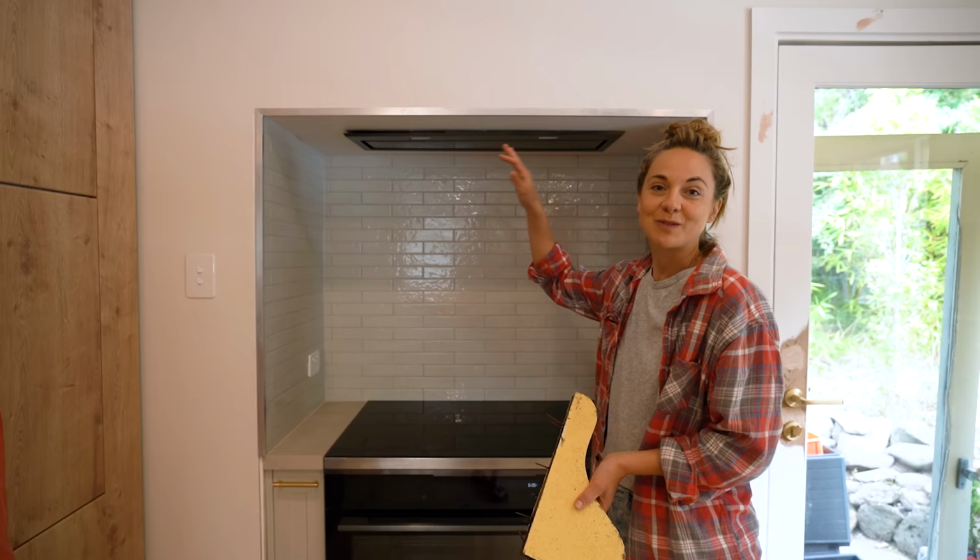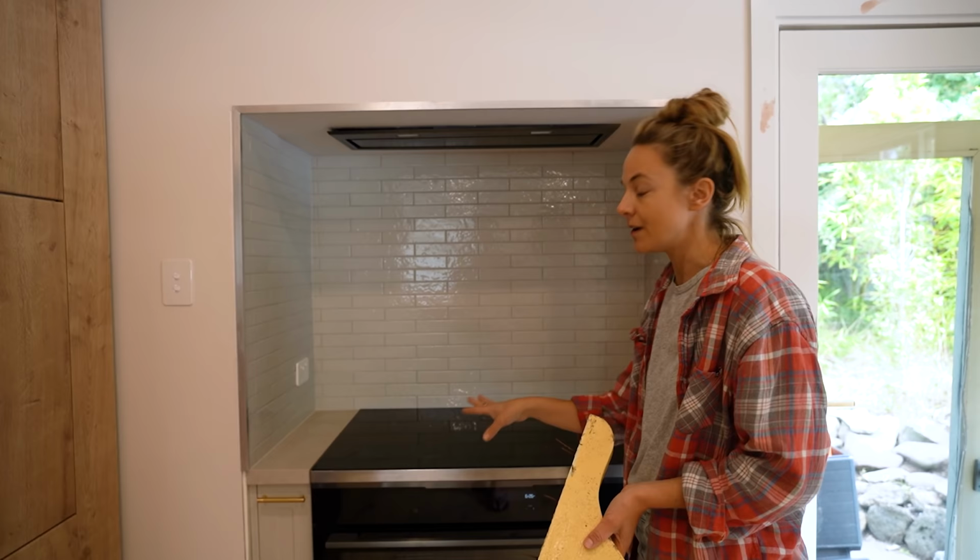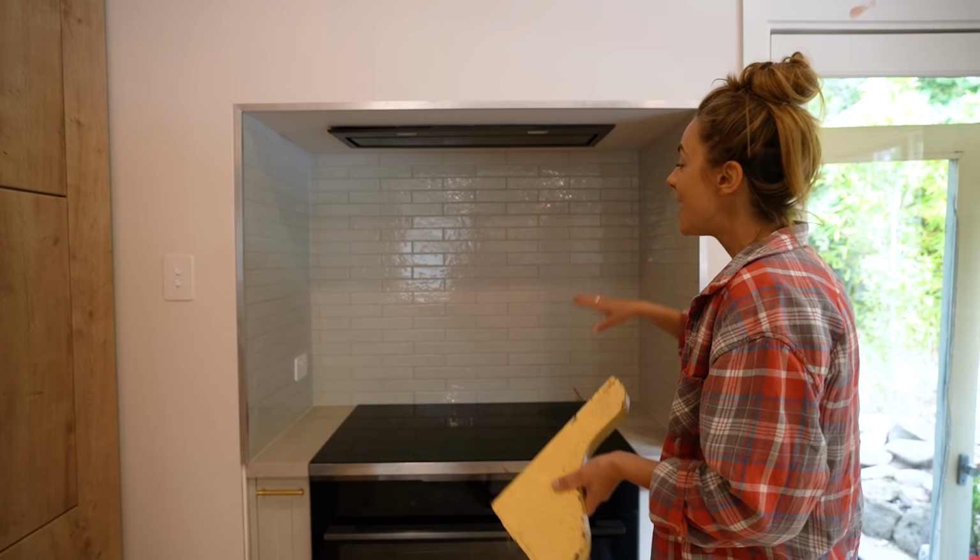So we've got rid of that nasty shelf that was very much head height. And we've got a much bigger cavity now for our oven. Very epic oven with induction cooktop. This is from Electrolux. Much bigger space.